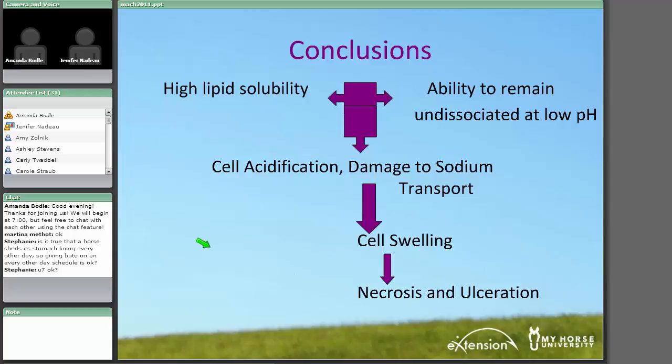And how do we find this out? Well, we did another study for my doctoral degree in which we took gastric tissue from horses that had unfortunately passed away, and we got it as soon as they were deceased, and we put it into something called an Ussing chamber, where we can put physiological pHs in and bubble oxygen through a chamber and keep the tissue alive for many hours. And we subjected it to different levels of volatile fatty acids. And we found that this happened, that they had a high lipid solubility, they were able to remain undissociated, and they did cause cell acidification when we looked at it on histology, and cell swelling and necrosis and ulceration. So that was pretty interesting to find that that was true.